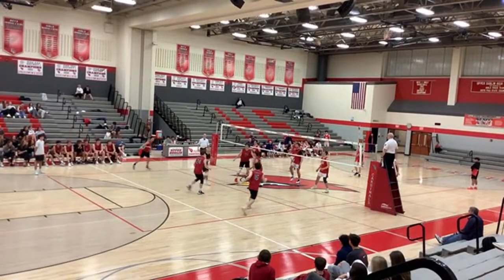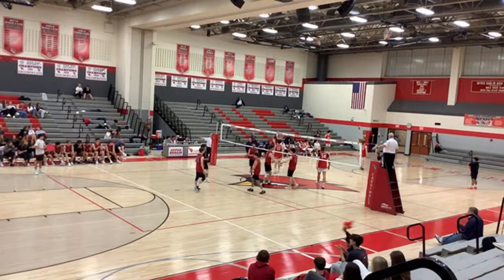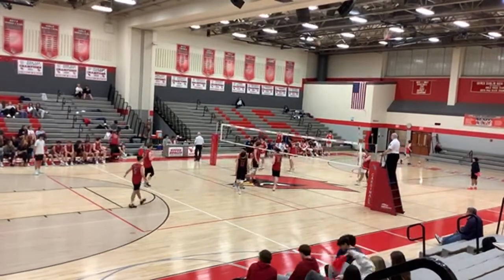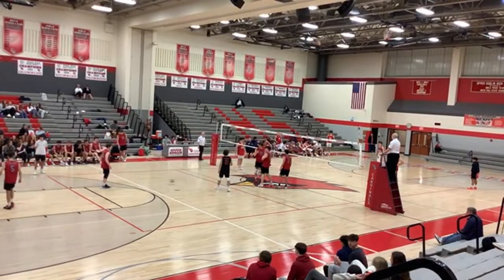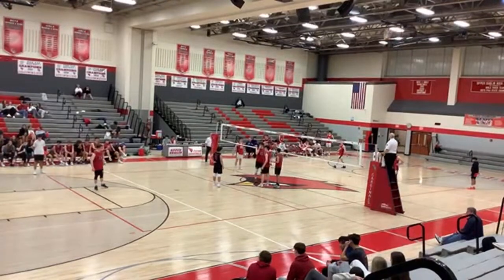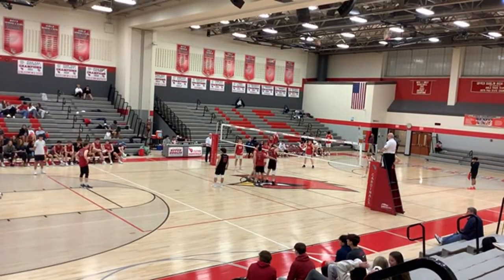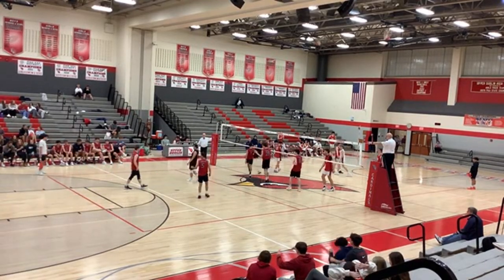Oh, a little roll shot. Out of system, really tight ball. Let's see. Oh, looks like 12 knew that ball was going out, but he couldn't get out of the way fast enough. Nice out of system play from Upper Dublin. This is game point. They win this game over. Tops it. Oh, what?